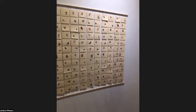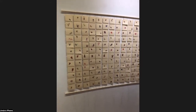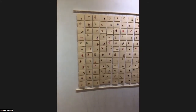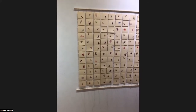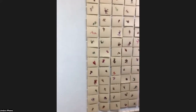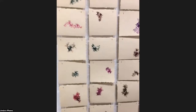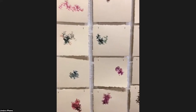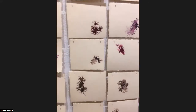Well, I did that in my senior year of college. I had to do a project and I had these colored inks. I would just sit down every night and take them out. I made little squares ahead of time and just saw where it took me with each one.